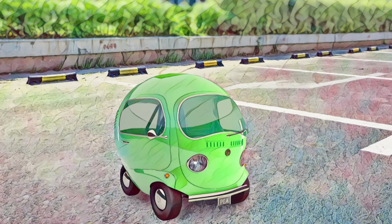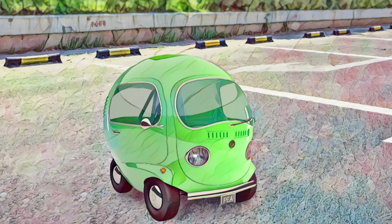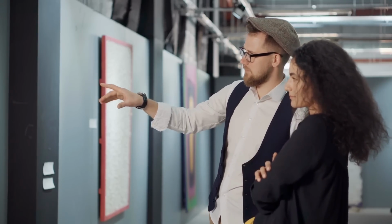If somehow you were able to get a Peacock, it would not be street legal, so you wouldn't be able to drive it. But you could keep it as a collector's item and have it on display for fun.